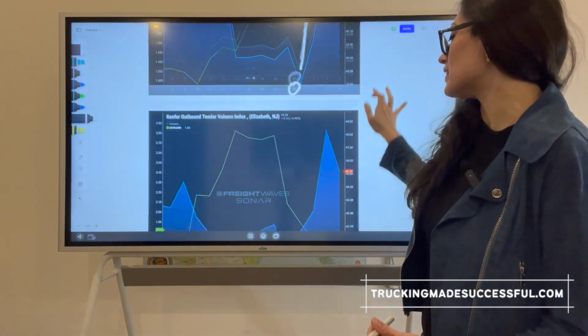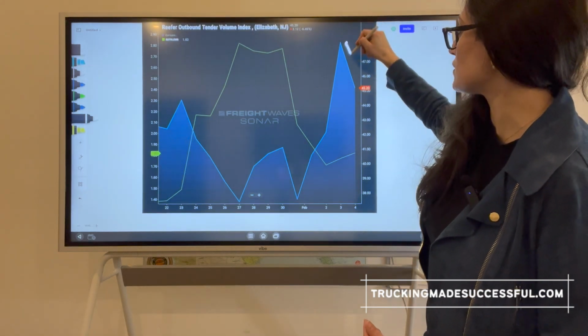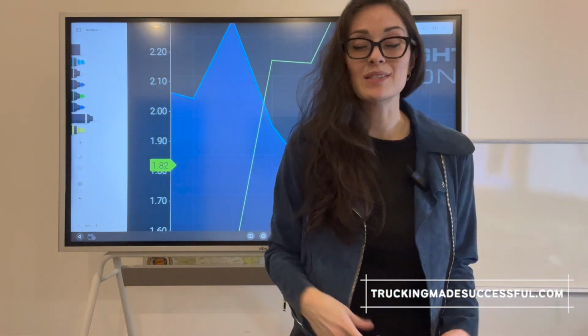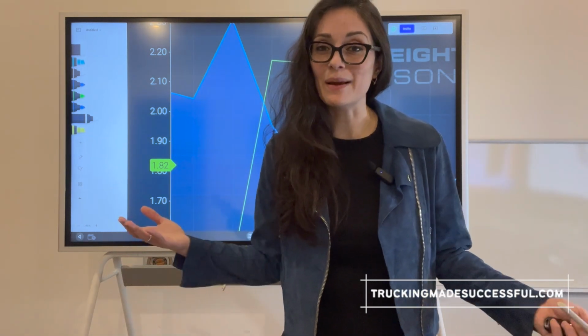Finally, we have Elizabeth, New Jersey. The volume went up, and then around February 3rd, it started going down. Now, the tender rejection index is at 1.82%. So again, yes, there is volume in these places, but you're not going to get that amazing rate for the most part.